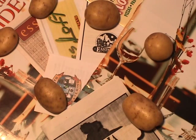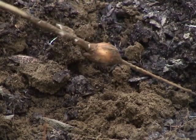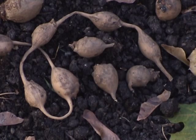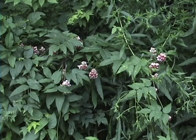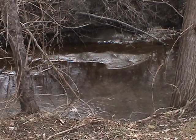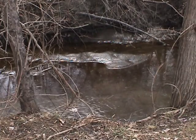Many restaurant menus feature potatoes in some way. Yet there's a little-known tuber native to North America that's been around long before the non-native potato became a staple in our cuisine. Groundnut, also known as Hopniss, is a perennial twining vine that prefers moist, sandy soil along riverbanks.